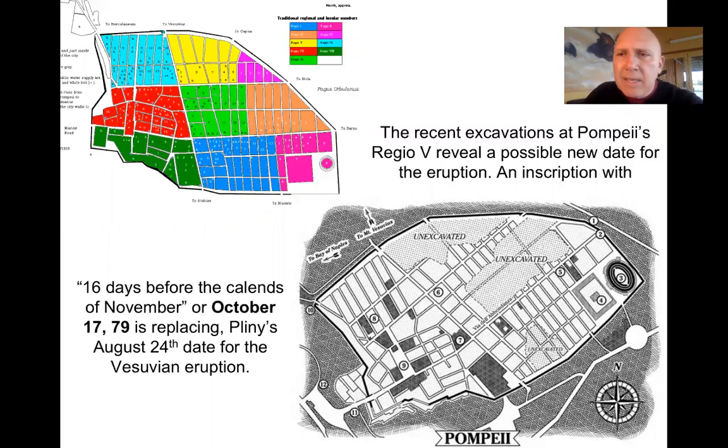Among those finds is an inscription that actually changes the date of the eruption. It says 16 days before the calends of November, placing the eruption at October 17th, 79, replacing Pliny's August 24th. Now, it's entirely possible that Pliny got it wrong, because remember, he's writing from his uncle's accounts much later in time. Their memories could have been faulty.